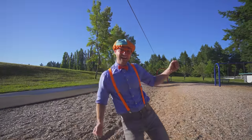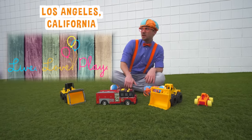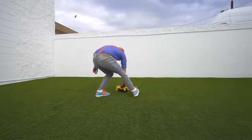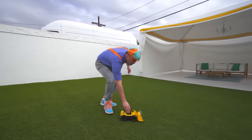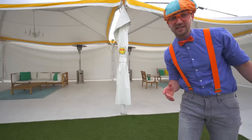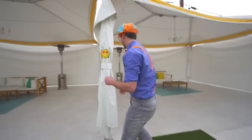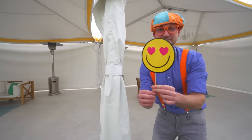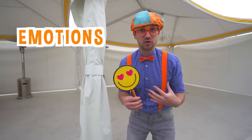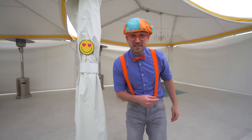Alright, bye-bye! Oh, hey! It's me, Blippi! And today, we are at Live, Love, Play in Los Angeles, California! Woo! I am so happy to be playing here today. Wait a second, do you see that smiley face? Oh, come here. This is a smiley face, and it is so happy. Woo! You and I are gonna learn about emotions today. And right now, I am happy. Okay, let's go play inside. Come on.